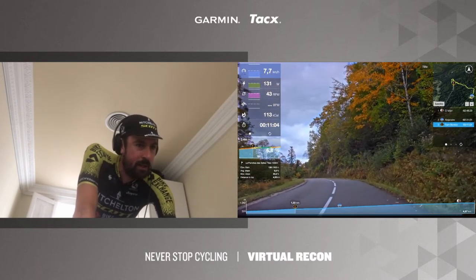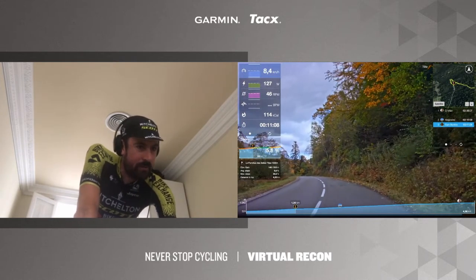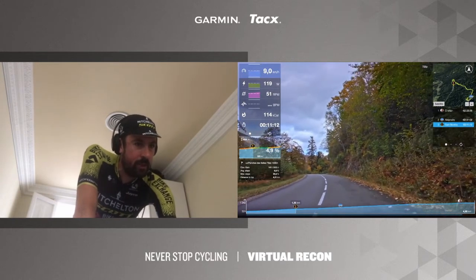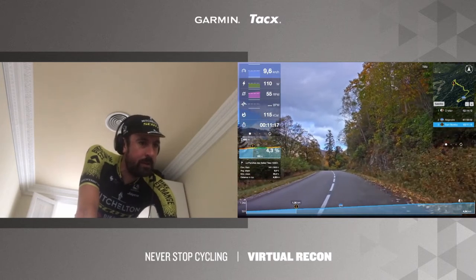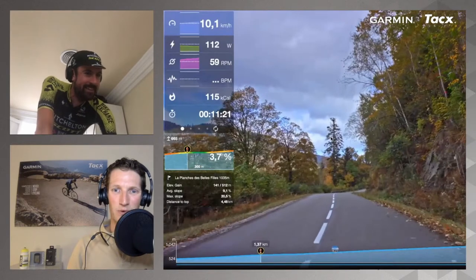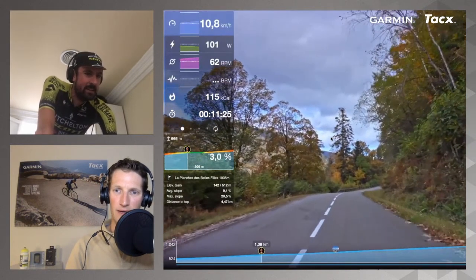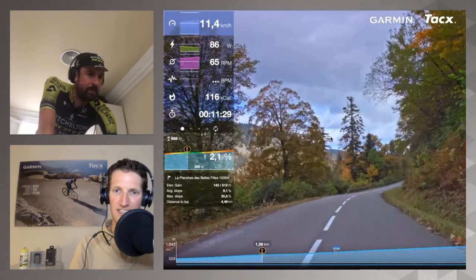And like I'm looking at the screen now, you just have the ability to recognize and take note of the sections a little bit more than if you've only got one chance at riding it on the road. Nice little flat section here, I won't forget that. So what are the things that you pick up on when you're doing this recon, maybe even other stuff like road surface?